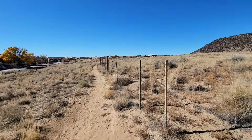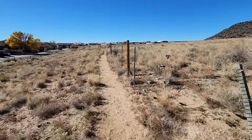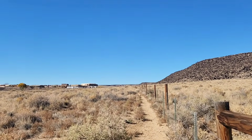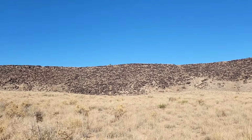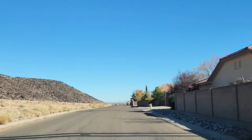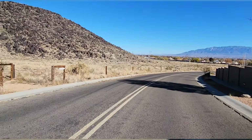All right, I don't know what's going on here. I thought we could walk right up there, but there's a fence line here. So I don't know if this is the way to a trail or not. I don't think this is going to work because it looks like it just goes along the fence line. I want to get up close. Shoot. Oh well. Let's head back. Okay, let's try another one.